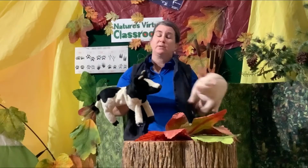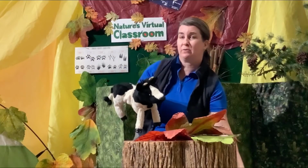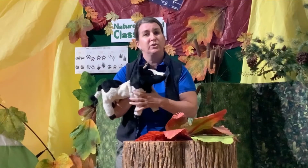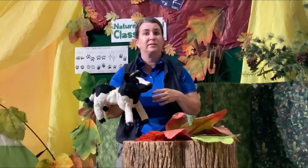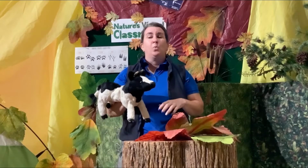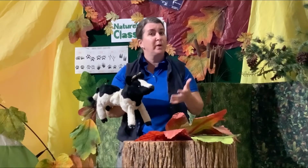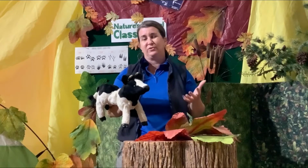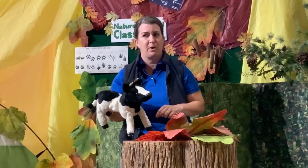Now you also want to take notice of what habitat you're in. Obviously, if you're finding farm animal tracks, you're going to be near pasture or a farm. If you're near water, you might be more likely to find tracks of a raccoon or a beaver or a muskrat than, say, in a prairie where those animals probably wouldn't be found too often. What season is it? Remember, in wintertime, some animals hibernate. So you're never going to find woodchuck tracks in the wintertime because they're sleeping in their burrow.